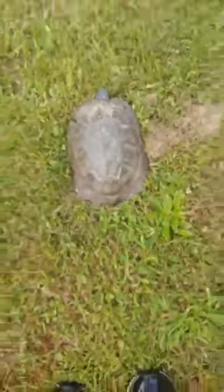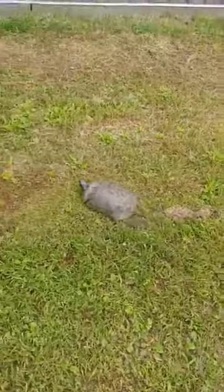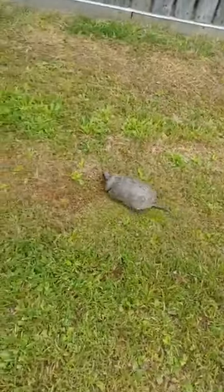We can do that because they have temperature-dependent sex determination. So when mom uses those back legs to dig her nest, the warmer eggs on top are going to be girls, and the lower ones that are colder are going to be boys. And so we raise them all to be girls, so there's going to be more females to lay eggs in the future.